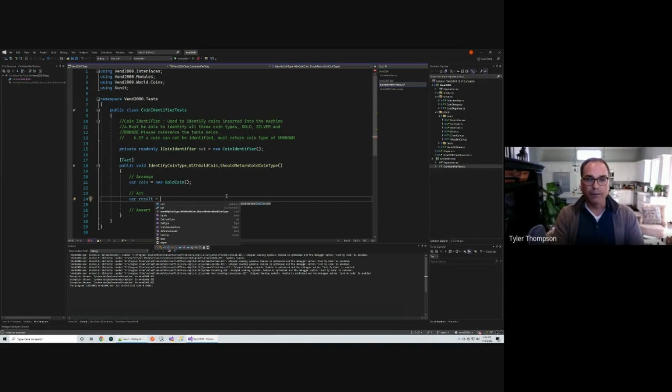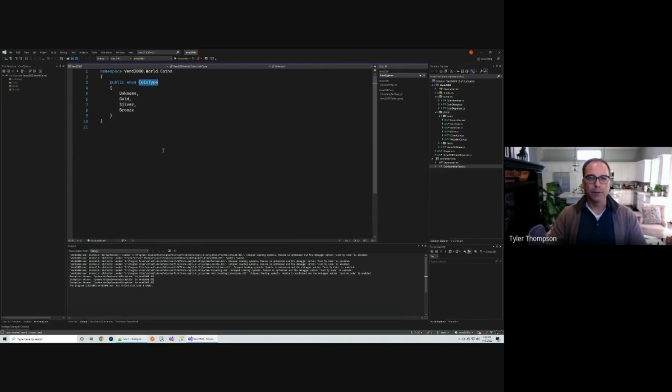Now what we have to do is go into our service under test. Remember, our service under test is the coin identifier. This is the mechanism that a coin goes in. It has to tell the system what kind of coin that was. And so here's our identified coin type. Then we're going to pass it the coin we just created. So now we're expecting, yes, I gave it a gold coin. I'm expecting this result. If I hover over it, you can see that I have a coin type. And if we look at that coin type, this is an enumeration here. We have unknown, gold, silver, and bronze. I'm going to jump back to that page that I was just on.